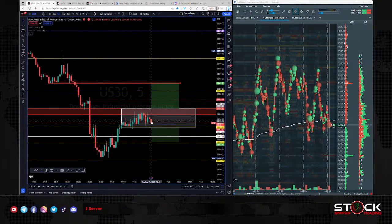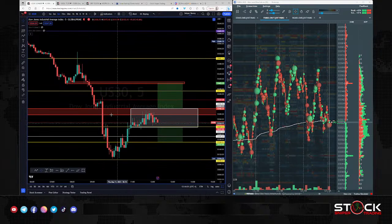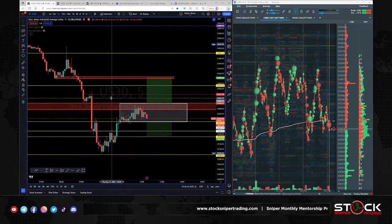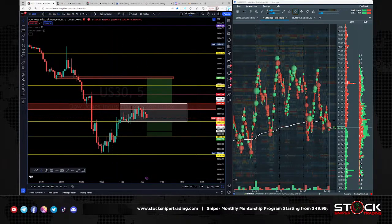Okay, so it's just trading sideways, guys. Blair, anything on US 30 before we move on to NASDAQ? Aside from Disney's ER yesterday, nothing really. There was that FDIC announcement, which impacts regional banks, which plays a little factor, but I would say right now we're just barcoding until the afternoon.